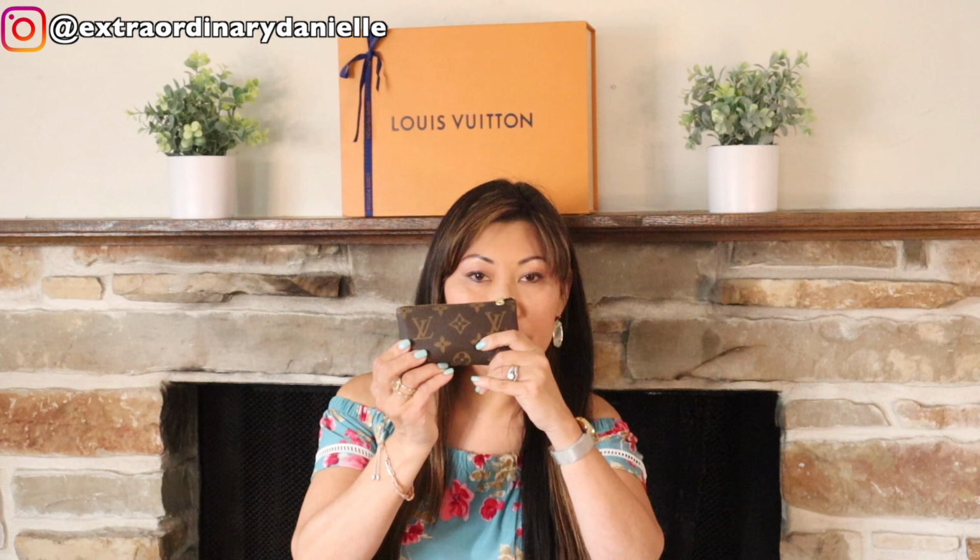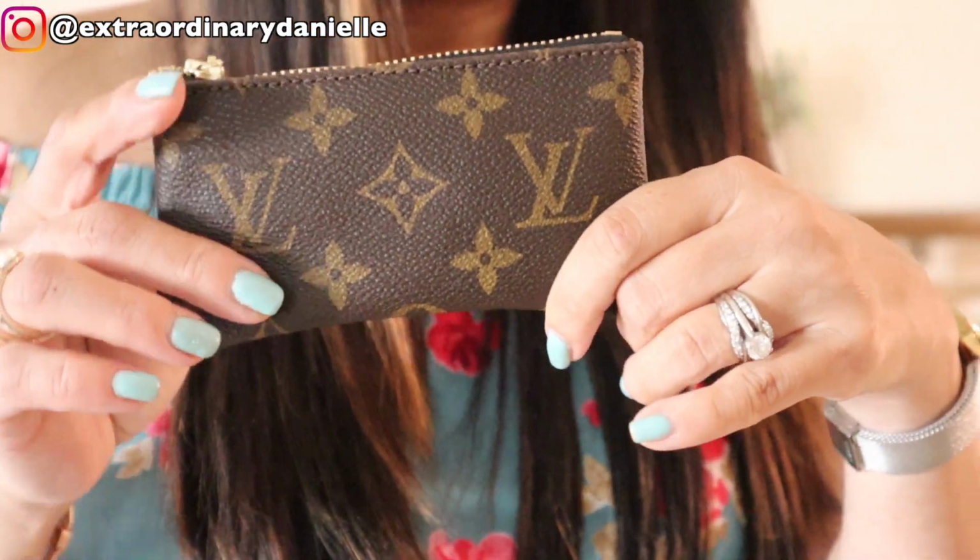Now the last piece I want to talk about is a piece that I mentioned that I got from a woman. Her name is Niki, and her business is called Rustic Chaos, and like I said, she does take authentic Louis Vuitton canvas and she does repurpose it into different items. So I did buy this key pouch from her. So this is what the key pouch looks like.